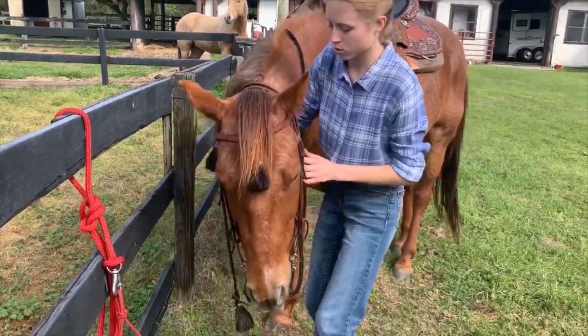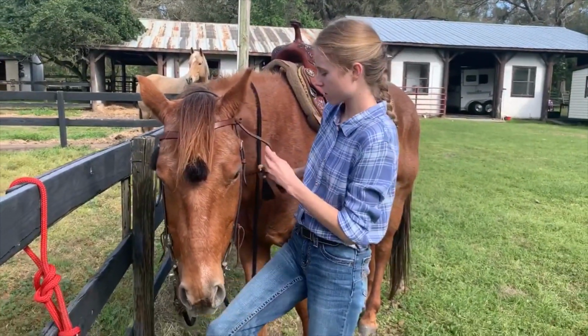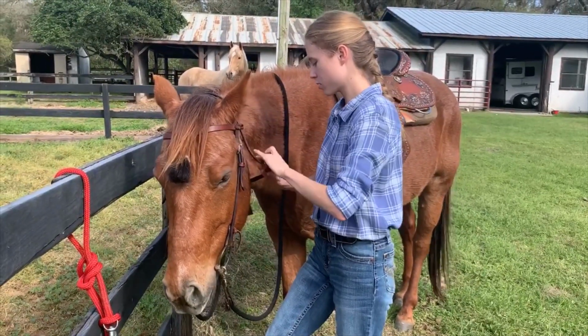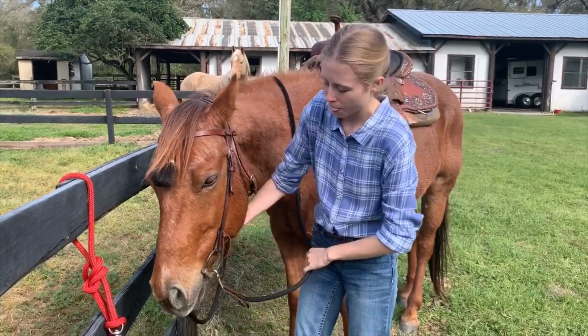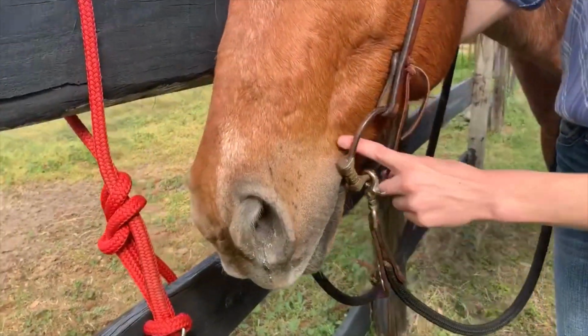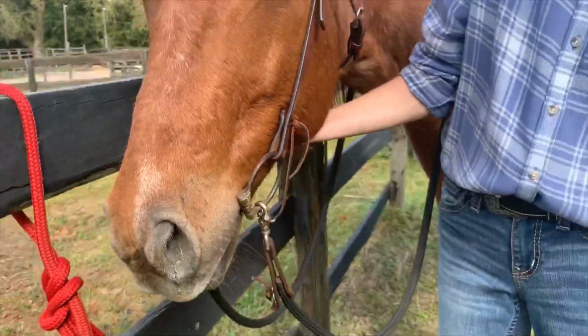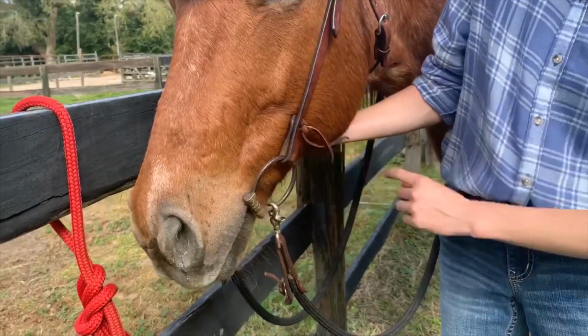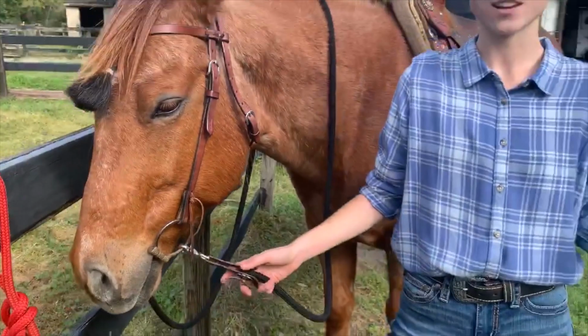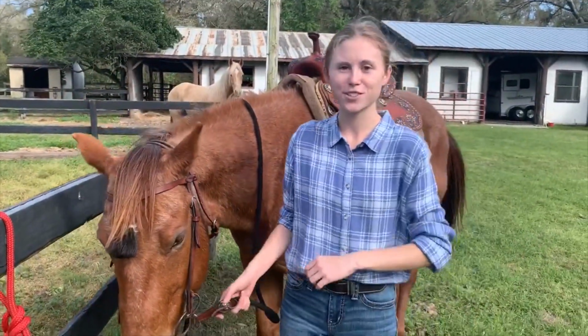So then, I'm gonna go to his throat latch here, keep him from putting his head down, and tighten it up. So you can come and see how I keep my bridle. I don't like there to be a ton of wrinkles here, because when I give my horse its head, I want it to feel full release. So I keep my bridle not loose, but comfortable for him. So we're all saddled up and ready to go out to the pasture here.